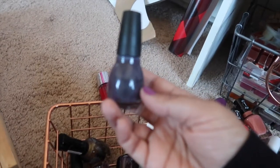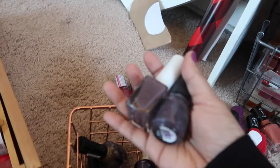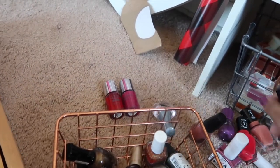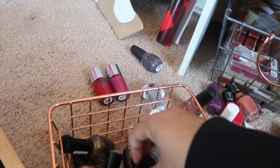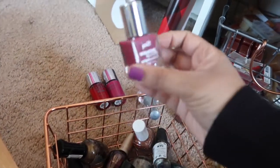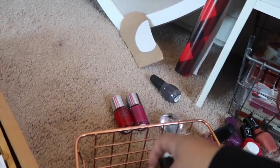I have not used this one. This is by Sinful Colors. I thought I decluttered this because it's very similar to the Kiss one. So I'm actually going to declutter this. But that's that. Already used this one, so I put it back. This is very similar to the Ulta color, so gonna put that back.